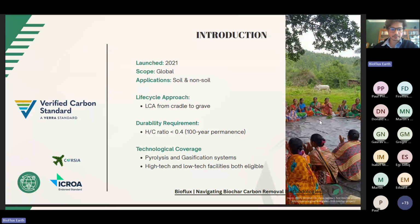a 100-year permanence. Something that's interesting about the VCS methodology is that, in addition to Carbon Standards International, it is the only methodology that also allows low-tech systems to be used and implemented. So this means that if you are focusing on a decentralized biochar project with smallholder farmers, you would be able to certify your project under Verra. As I mentioned, though, in this webinar, we're focused on the industrial certifications. So the next couple of slides are going to focus on the industrial standard.